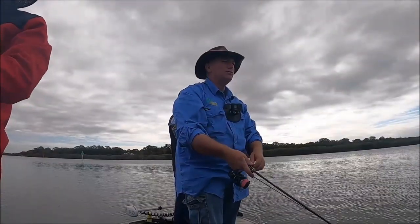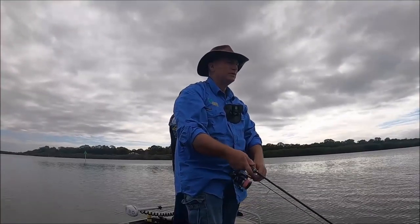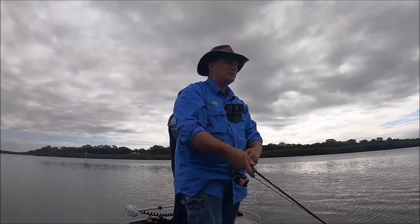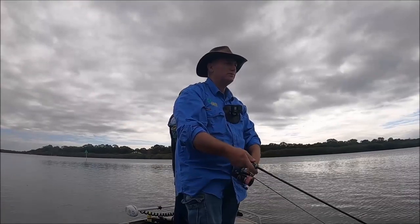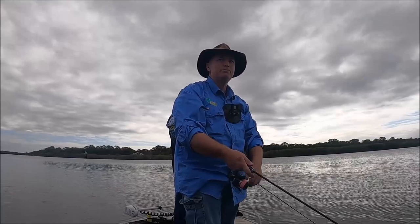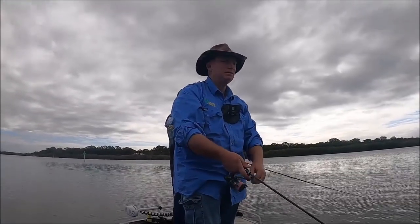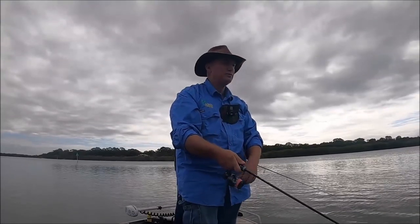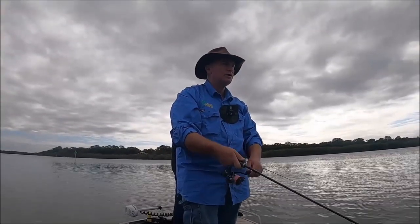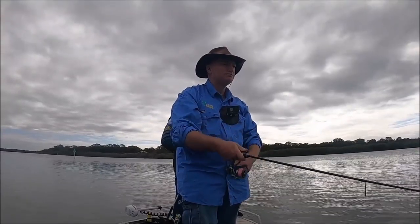We're up the creek because at the moment it's blowing 20 knots in the passage and probably more than that outside in the bay. But up the creek, you can get right out of the wind. We've probably got 8 knots up here maybe. The retrieve that I'm using is just a really slow roll along the bottom with the occasional hop.